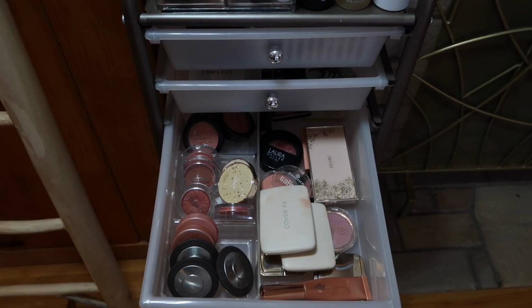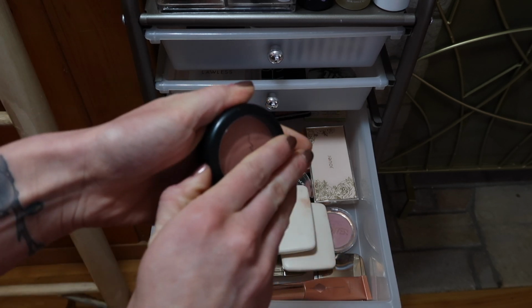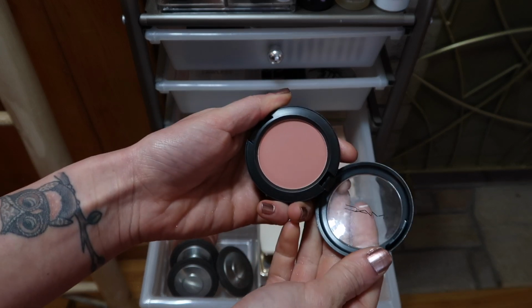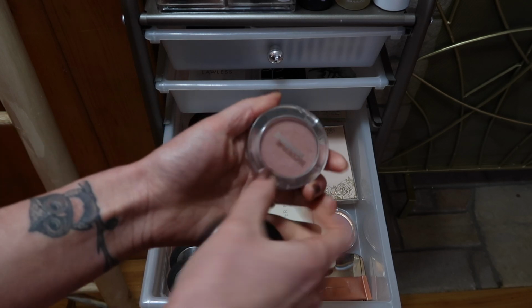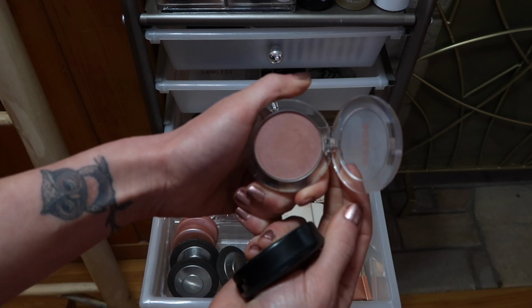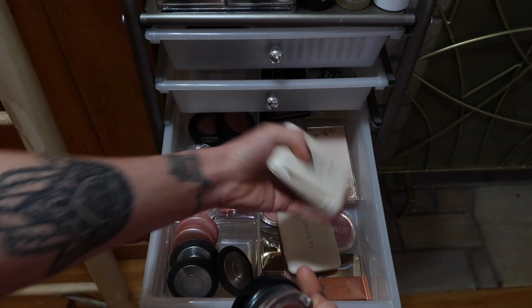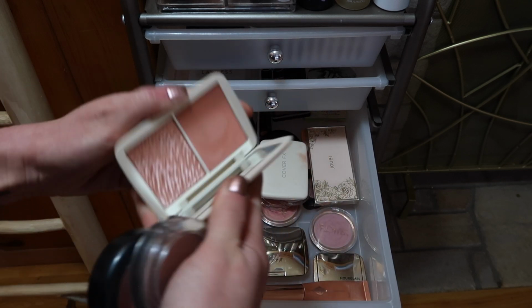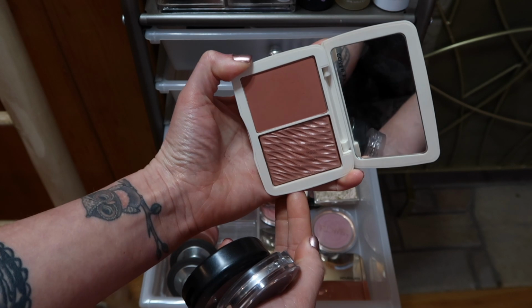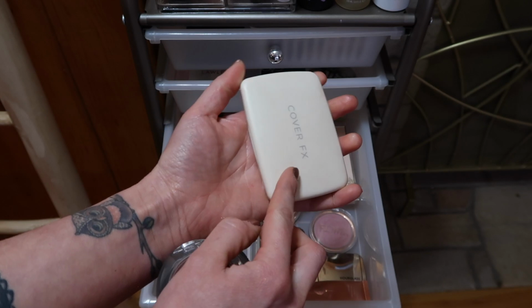Alright, you guys, moving into my overflowing blush drawer. I'm feeling a little overwhelmed by this. I think I'm going to pull MAC Melba. It's been a while since I have reached for this, and this is just a really nice, pretty neutral blush. I also have the urge to reach for my Buxom Seychelles blush. This is just a really beautiful, glowy, bronzy blush. And then I also want to grab my Cover FX Warm Honey blush. I love this blush for this time of year, so I'm going to pull this and we will call it good.